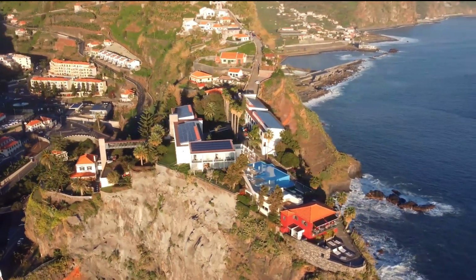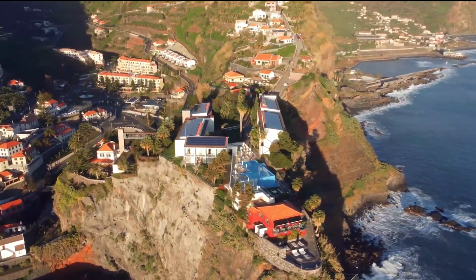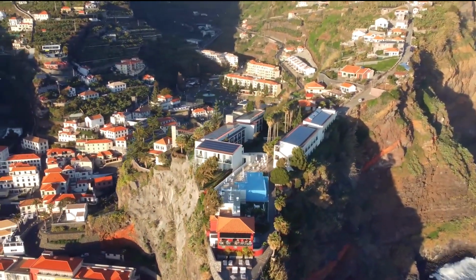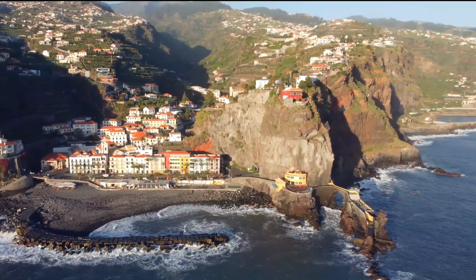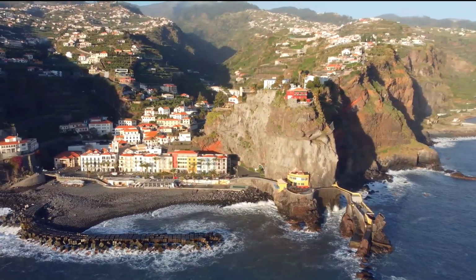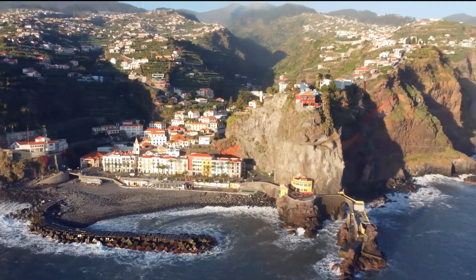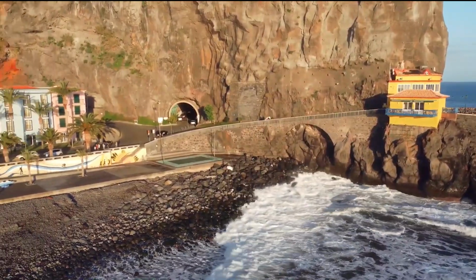Plus, Portugal's visa options, from short-term stays to the D7 passive income visa, make Madeira one of the most accessible and livable islands in Europe for long-term travelers. Whether you're working remotely, writing a book, or just living a little slower, Madeira supports it.